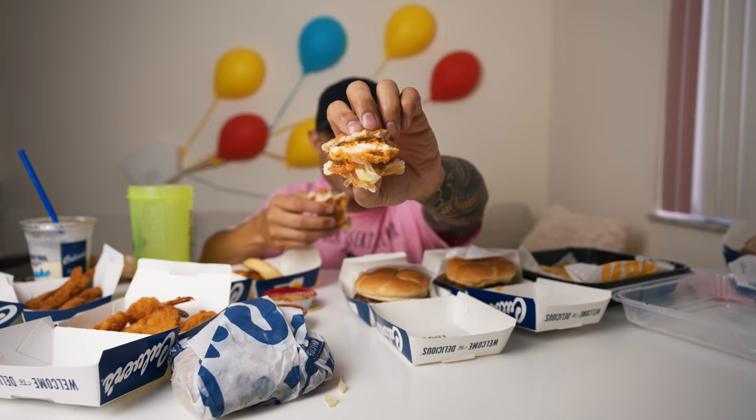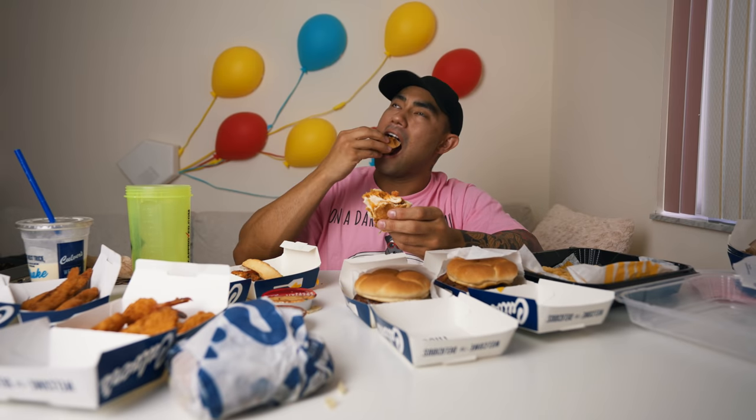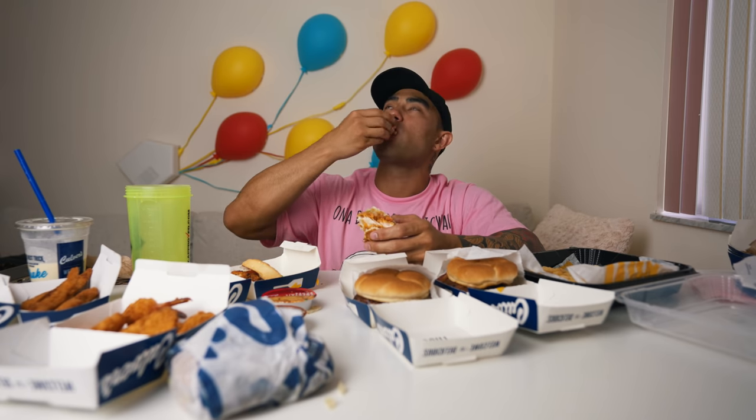But onto the food, this is gonna be the spicy chicken sandwich. Now the chicken looks okay. It's not gonna be like Popeyes or Zaxby's style chicken, but who knows, it might be great. As soon as you bite that, you get that kick of spice. There's definitely a kick to the spice.